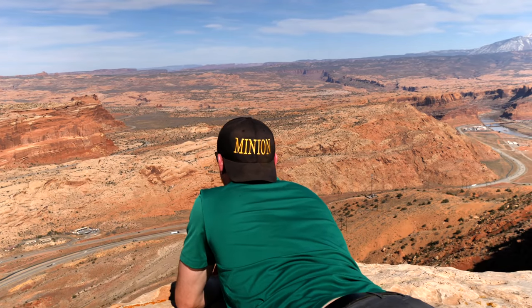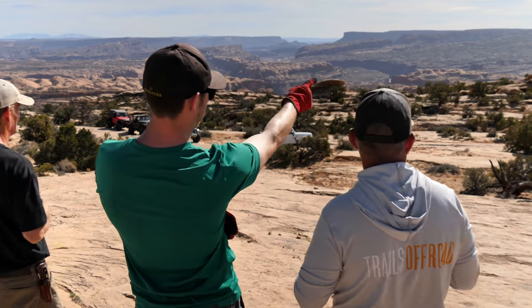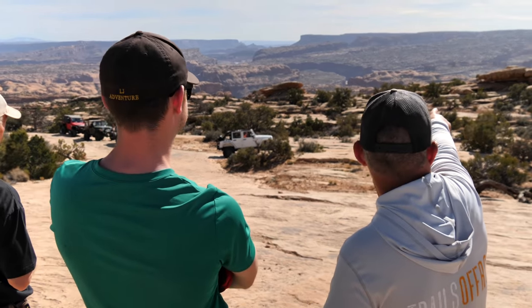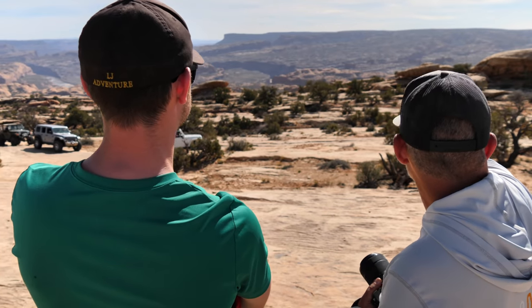Our group needed a good leg stretch, a good break from sitting in those hot vehicles all day. We had four or five different conversations going on amongst ourselves, and it was just generally a great time pointing out all the things that we want to do, all the things that we're experiencing.